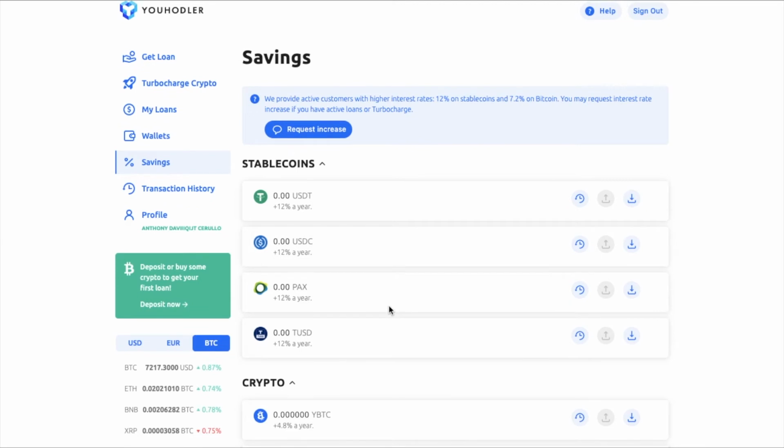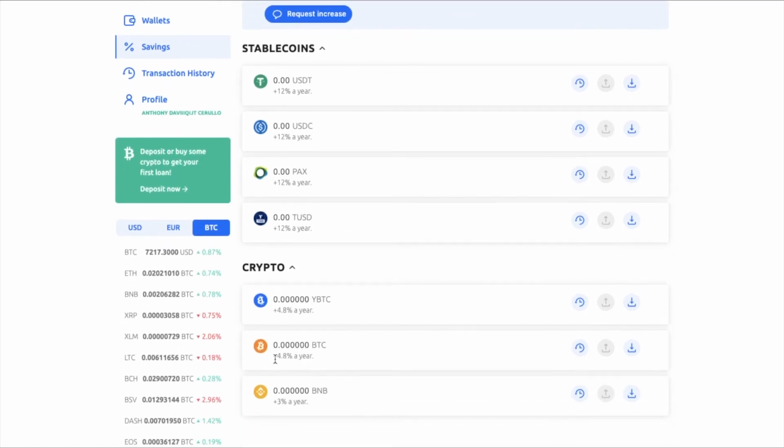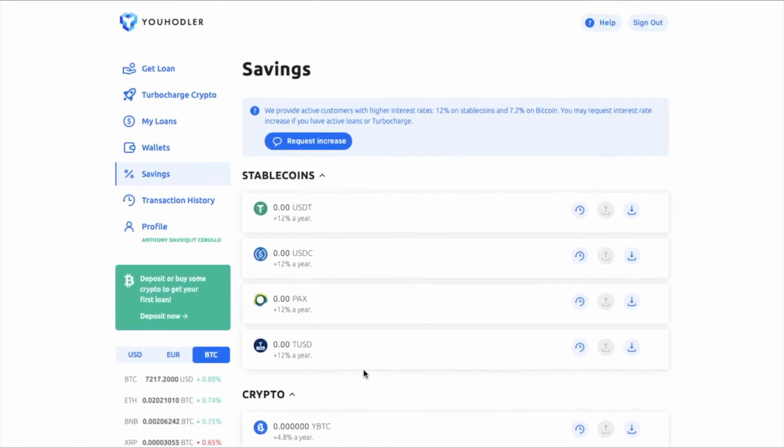Now before I do that, you're going to notice that we have interest of 12% a year on stablecoins, and Bitcoin 4.8% a year. But up here, we have a little information bubble that says we provide active customers with higher interest rates: 12% on stablecoins and 7.2% on Bitcoin.